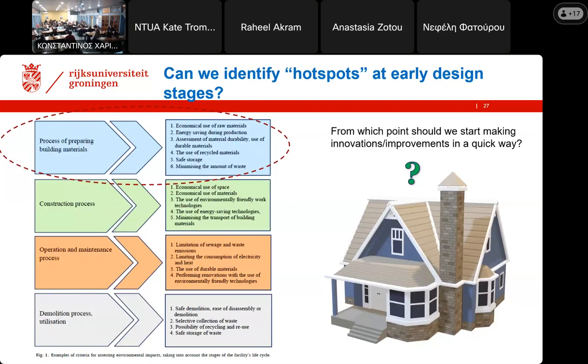The question here is, how can we use these early stage methods and tools, and let's select the classification trees for the particular domain, and identify from which point and how these tools can help us in order to select sustainable materials or make priorities in order to redesign or make interventions in the building materials field.